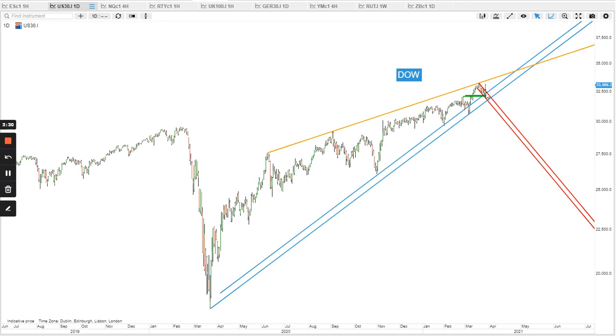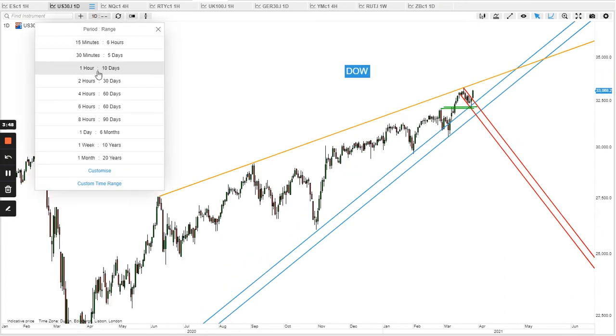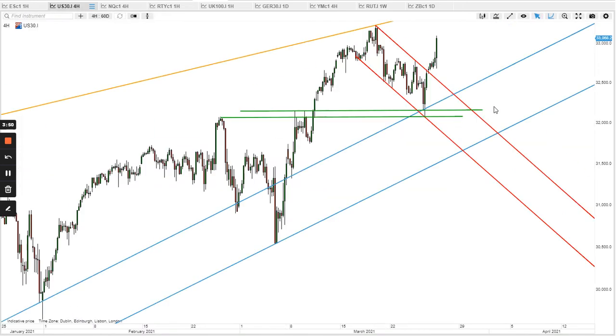But so far, none of the trends I'm looking at, Nasdaq, anything, Russell, yes, all the trends are intact. So the bull market is still on, and I have no intention of picking tops.